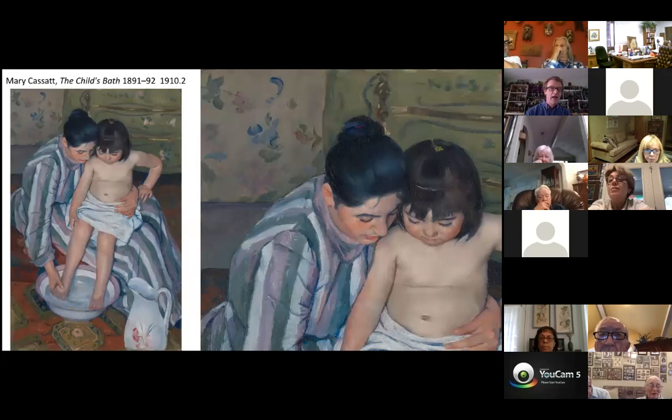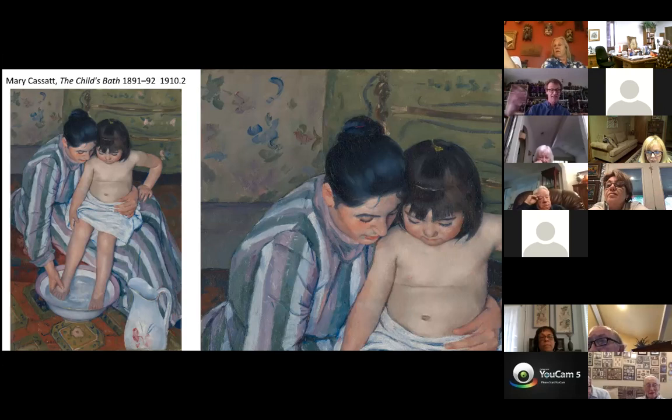And then we move to Mary Cassatt. And again, this painting was in the collection as early as 1910. And when you think about that, it was painted in 1891. Again, this is only 20 years after this painting was painted. It ends up in the Chicago Institute.